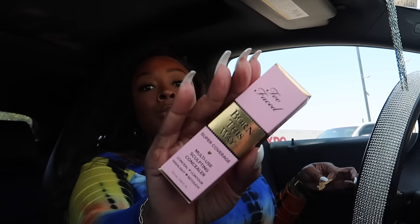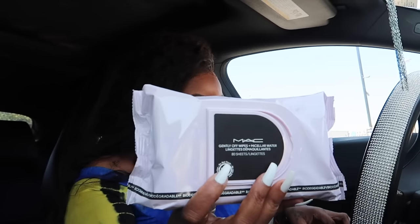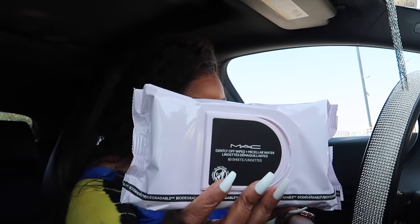They didn't have the foundation. This is Warm Sand. This is not the color I usually use, but it's gonna work. I know what I'm doing. I'm gonna pour my makeup artist, mix and match. Got some MAC wipes. Remember when these were like the OG wipes? People went crazy over these. I got a big pack. I had two packs, but I put one back.